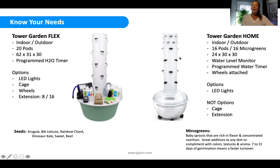And then you have your Tower Garden Home. The Tower Garden Home can also be grown indoors and outdoors. You've got 16 regular pods and then 16 microgreens. These are the microgreens at the top. Microgreens are really great because you have more punch and more nutritional value. They also grow faster, so you're harvesting them more often. They offer a really rich flavor, texture and taste. Think of things like mustard greens, baby kale or arugula. Arugula can be really spicy, but growing the microgreens allows for a milder taste. So you can top up your salad, your sandwiches or even soup.